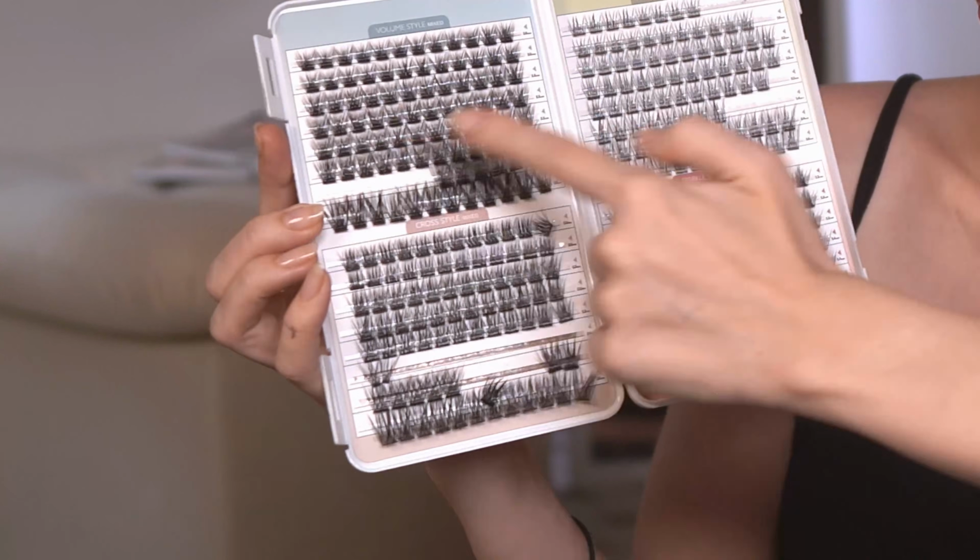It's not so thick, it's not so heavy, and it actually looks pretty natural. First I ordered the natural style set, but then I thought, what if I don't like it? And I ordered this big set of 4 different styles. So if you're not sure what style you want for your eyes, you can order this one and try, because for some girls this might be a little too natural.